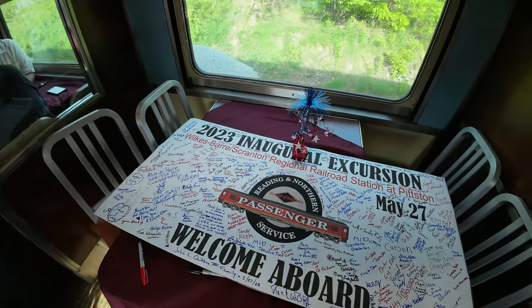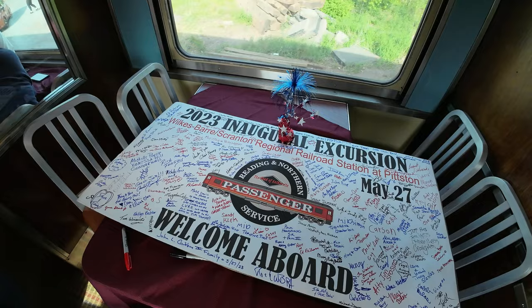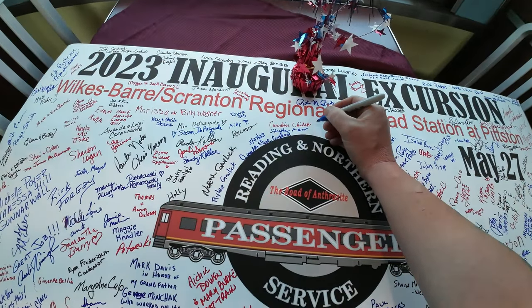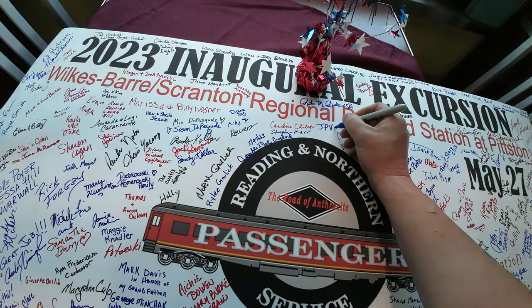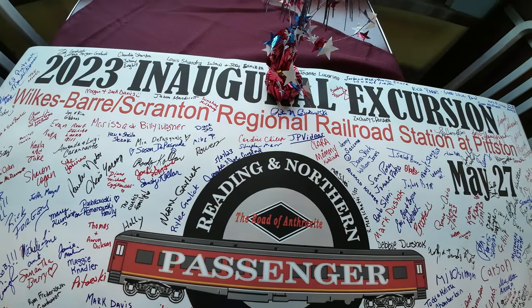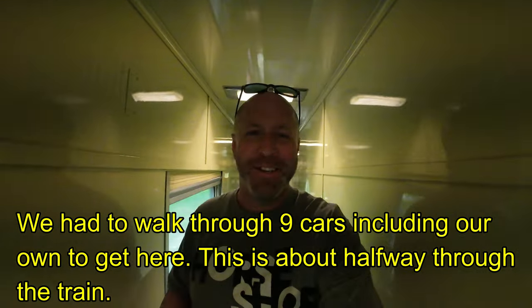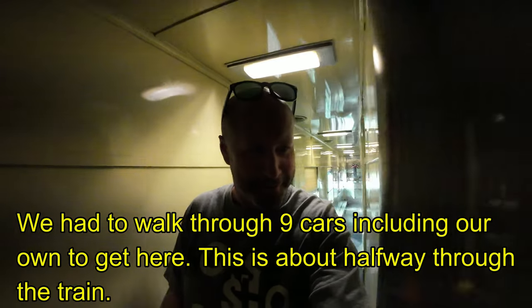So inside the dining car here, they do have this big board with everyone signing it, and we're going to do the same since we are part of the inaugural run, and we're going to put it right up here. We'll do the channel name. There we go. It's official now. I have to say, it was quite the walk to reach this car. We're at the very end. This is near the front. We had to go through a lot of cars to get here. But very neat to see. Famous dining car.